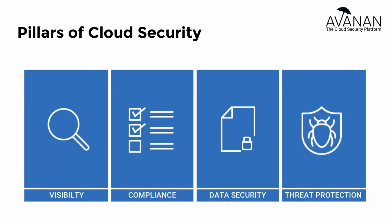So let's pause for a moment. Gartner suggests that when researching and comparing cloud security solutions, we apply the 4 pillars of security: visibility, compliance, data security, and threat protection. So let's first take a look at visibility.